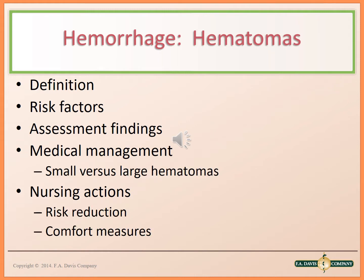So hematomas, these can occur when the blood pools and forms a hematoma under the skin around the vagina or perineal area. Vessels that have ruptured and bled into the skin. There's a good picture on page 360. Some of the risk factors are episiotomy, that's the biggest one. Use of forceps and prolonged second stage of labor.